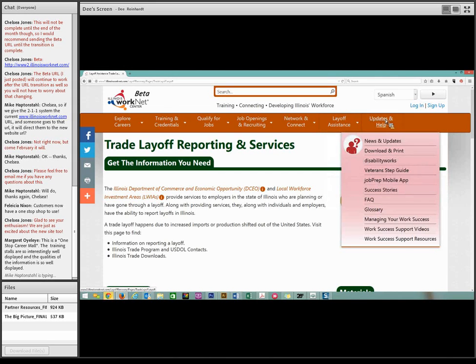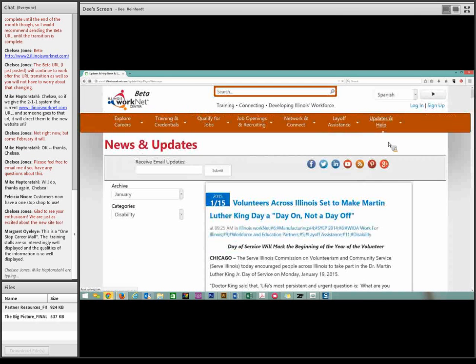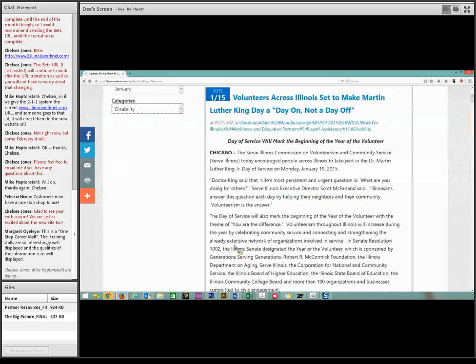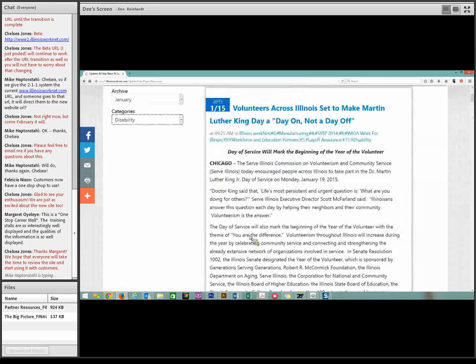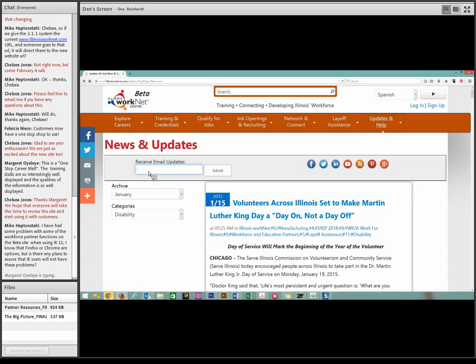Under updates and help, we have our news and updates. These are all news articles that have been posted. We have an archive that you can search by month. We have a searchable category base, and you can click and or share these items. They will be in chronological order right now, but as you search by keyword, then they will show up. We also have links to all of our social media as well. If you want to, you're welcome to click here to sign up to receive email updates, and it works very well for us.